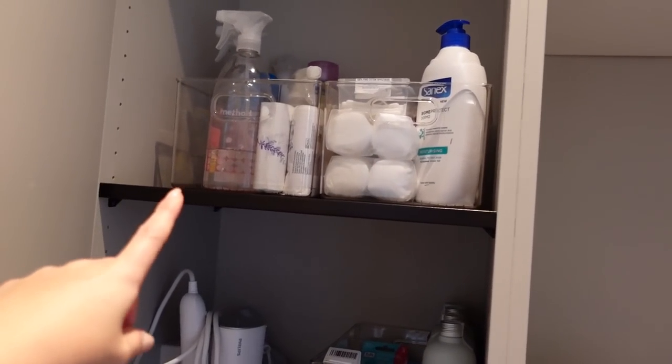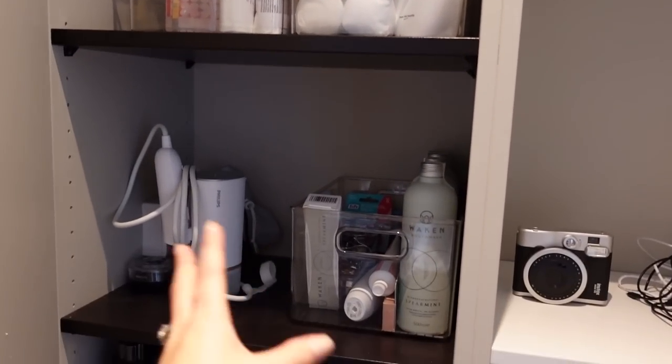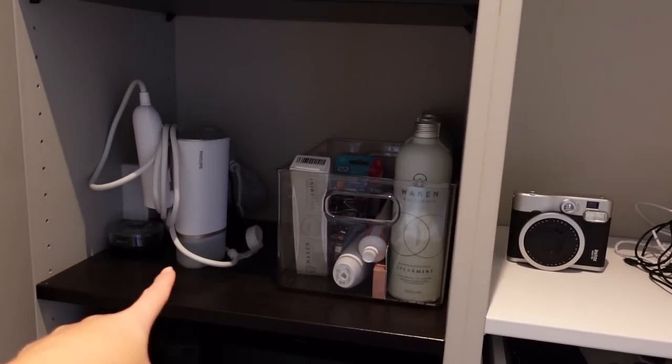So we have all the cleaning products. The bathroom is right next door. I'll take you through there in a second. And this is all tooth care. We have our steamer in here.